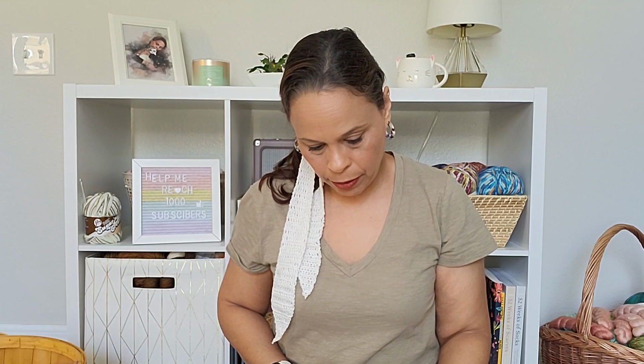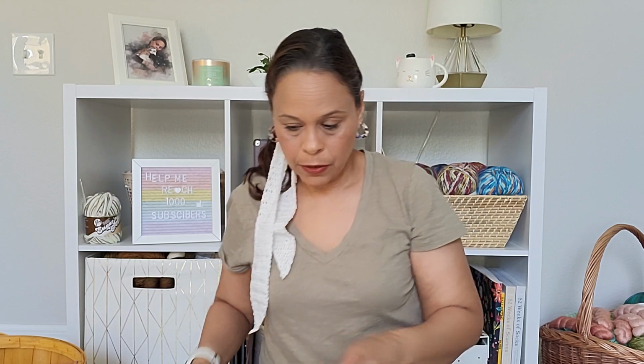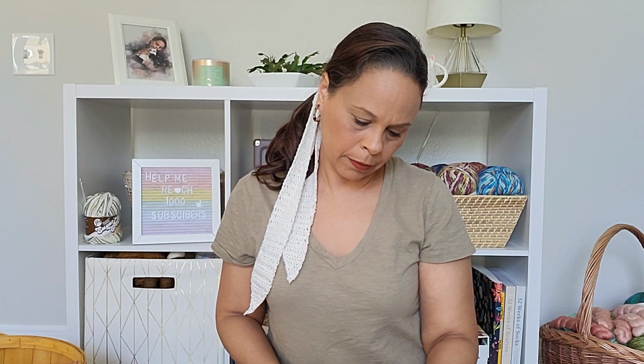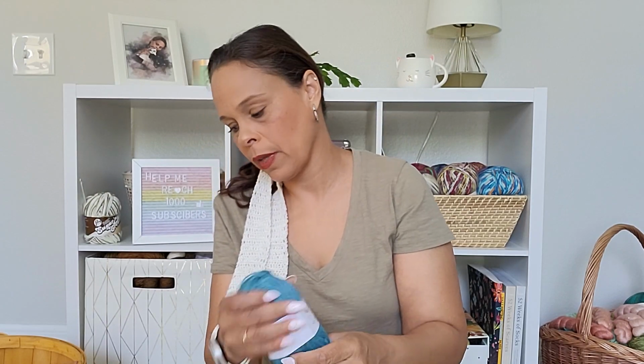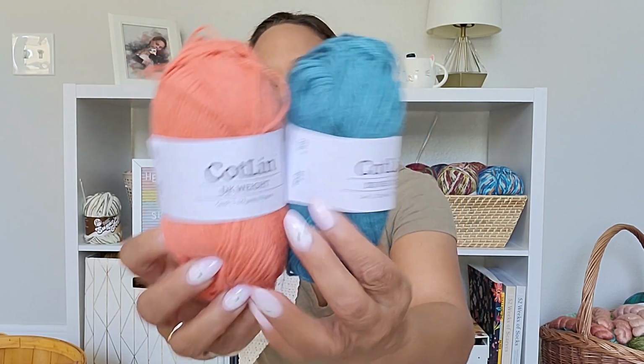The pattern calls for King Cole bamboo, which is a DK weight yarn, and a pair of 4mm needles. So that got me to go stash diving, and I had the Cotton Knit Picks DK weight, and I'm like, oh, that'll work out perfectly. It says that you need one ball, which is 230 meters. And these are 123. So I have a couple of these in stash, but I think it kind of goes by size as well. Like, I don't know if you would actually need the full skein. We'll find out. Anyway, these are the two colors that I had in stash.